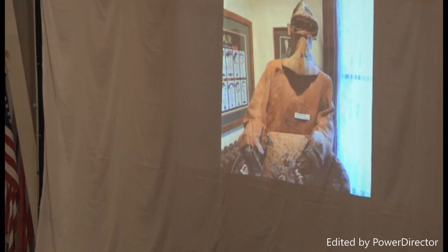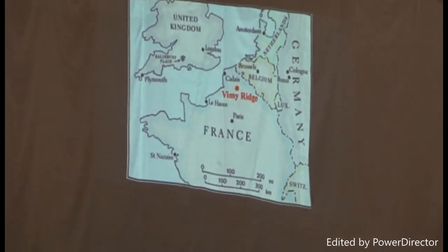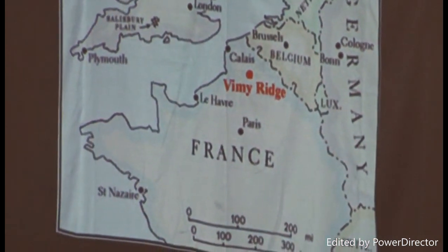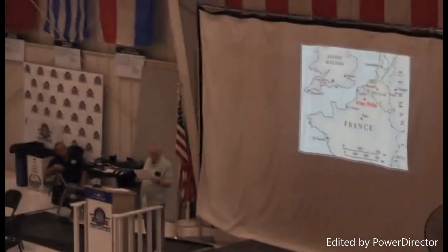Battle of Vimy Ridge. That's the next major battle. This shows a map of France, and in red is a dot showing Vimy Ridge, where I'm going to describe a battle where Canadians were involved. Many historians and writers consider the Canadian victory at Vimy a defining moment for Canada, when the country emerged from under the shadow of Britain and felt capable of greatness.